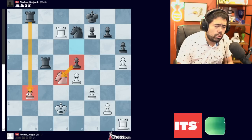Petchak castles. He does not capture the knight here, because after pawn takes knight, bishop takes pawn, it's check, and you simply lose your rook in the corner pocket and you're down material.